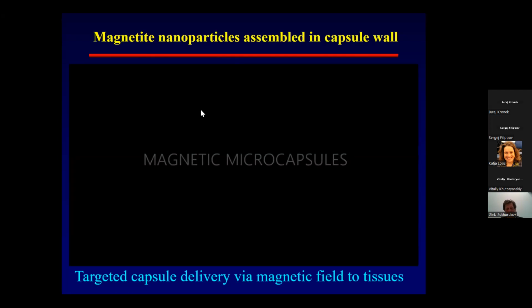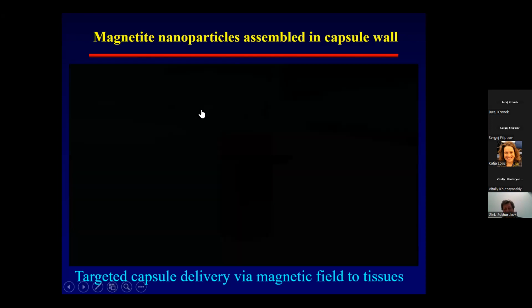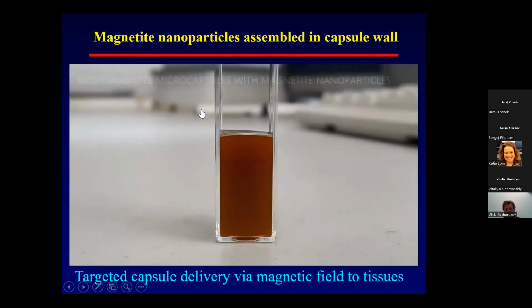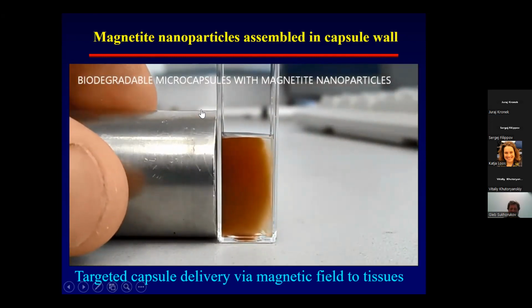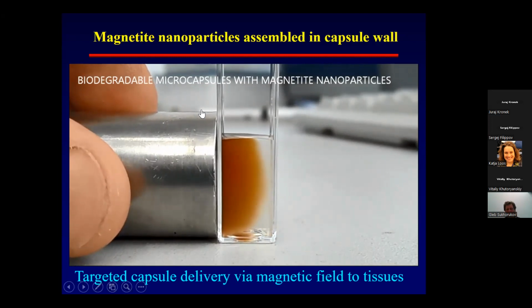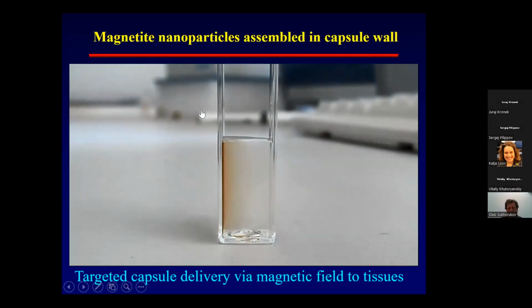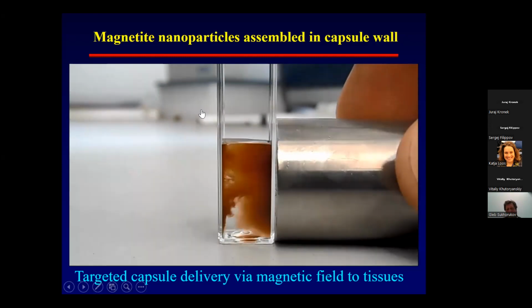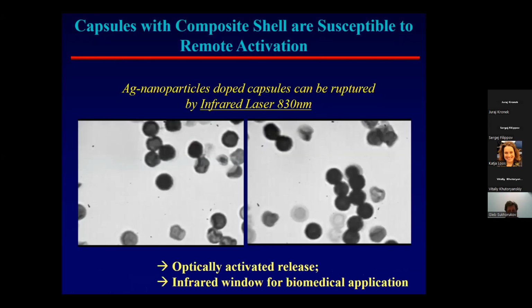You probably saw that magnetic materials move to the magnet. It's sort of obvious. You have the capsules, right? They move to the magnet, and the capsules are made of polymers that are degradable, but they have sandwiched magnetic nanoparticles, and they could nicely move to the magnet. And if they get together, they form bigger magnets, right? The capsules together respond more quickly to the magnet.